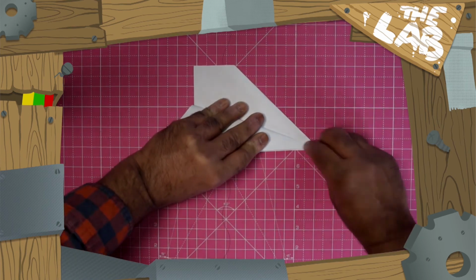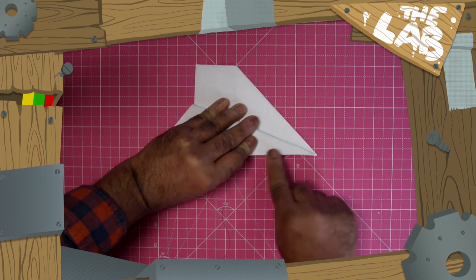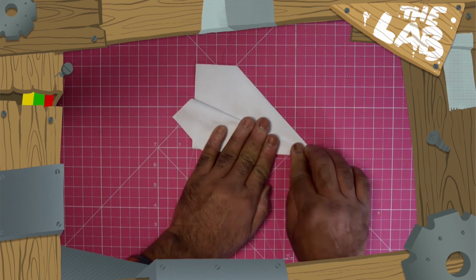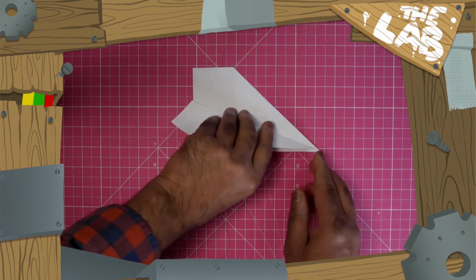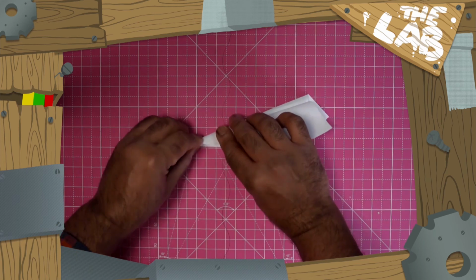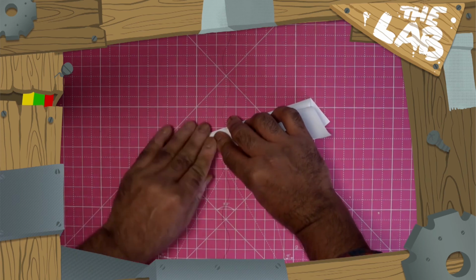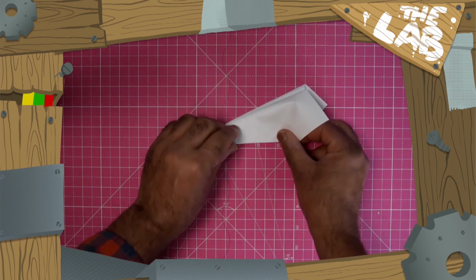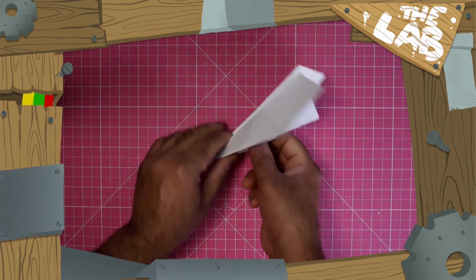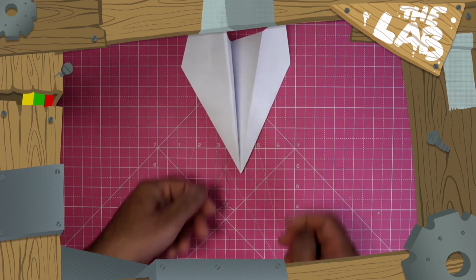You can see a nice sharp point there, lined up to there. That's all lined up, a strong crease that way. Turn over, do the same on the other side, line it up, a nice strong crease there. And there you have your paper glider ready for testing.